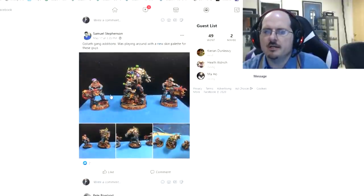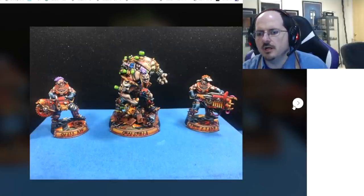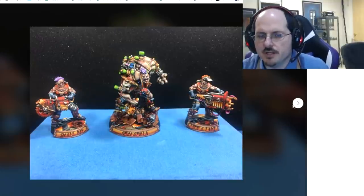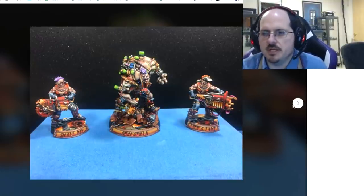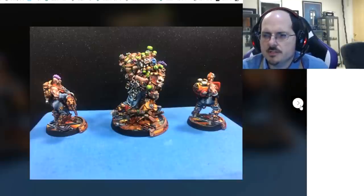All right. Samuel with his Goliath Gang additions, and he says he's looking at a new skin palette. Yeah, I think these look really nice. They have this wonderful, and I don't mean this in a negative way, cartoon vibe to them. I just mean that to mean they're extremely bright and powerful and potent. I think most of the colors are in great balance, which is what makes it work. So I think that's really nice.